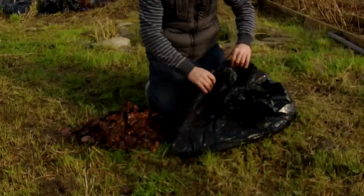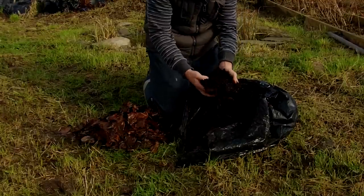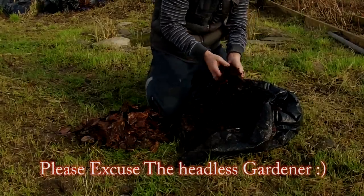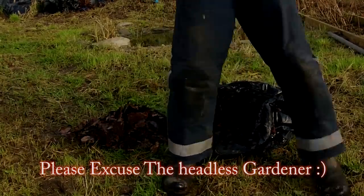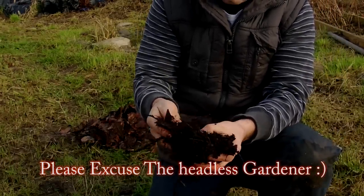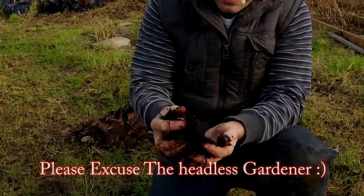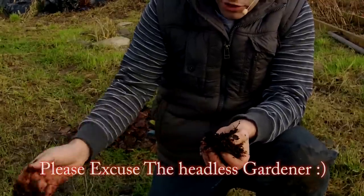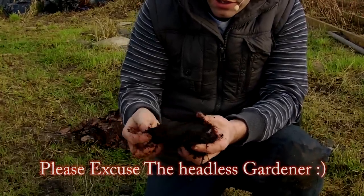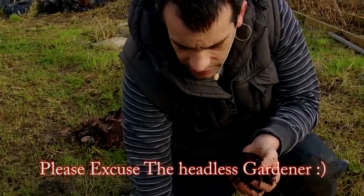But these are what they were like, and in here is a bag that has been breaking down, and as you can see, it is really, really nice stuff. So I'm going to come a bit closer. As you can see, this is all broken down. It's almost like soil. It's got little bits of twig in it, but this stuff is great for going onto beds and for helping with structure. It helps to retain moisture within the soil, and it attracts worms into your beds. It really is gold.